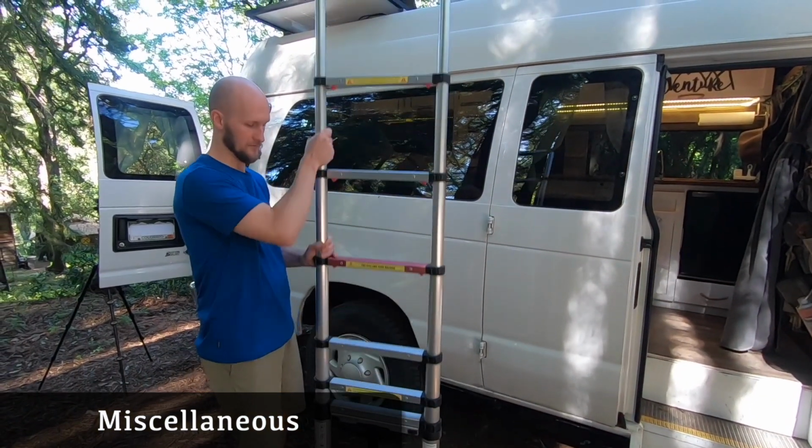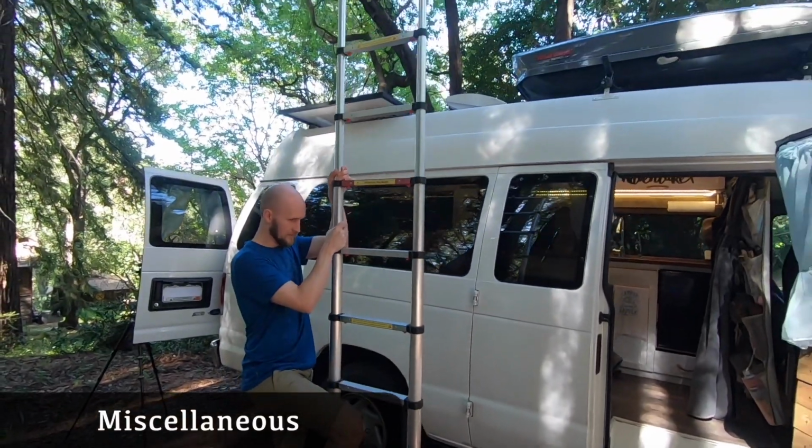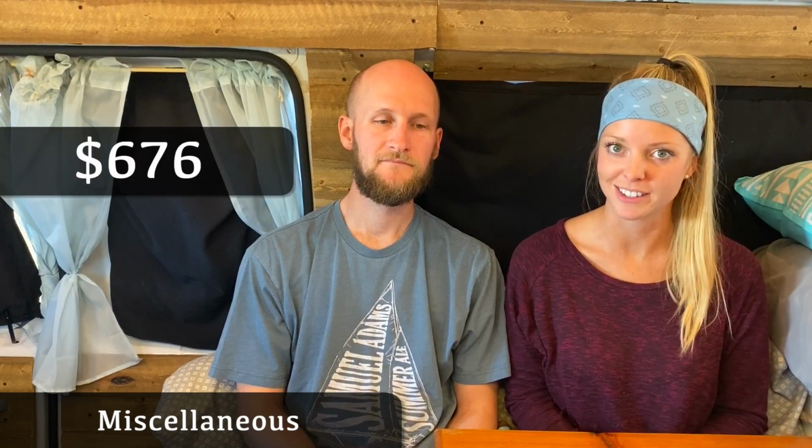And the last category of our van conversion breakdown is the miscellaneous category, which is basically anything that we might have missed along the way. And also items like our WeBoost cell signal booster, our telescoping ladder, and our Mr. Buddy heater. Those don't really fit into certain categories. So the total number of our miscellaneous category was $676.